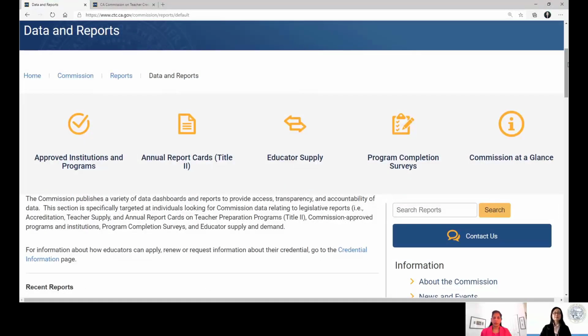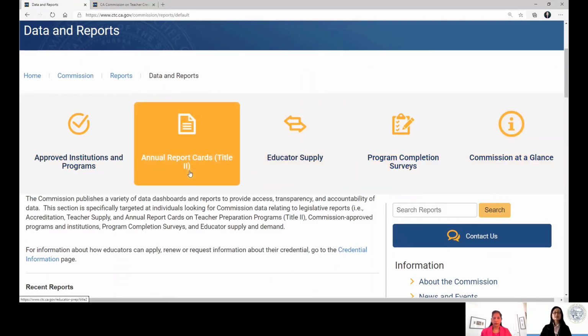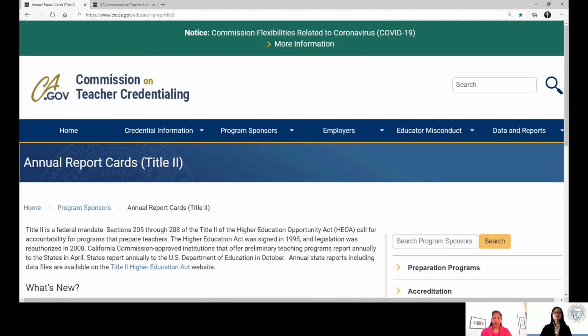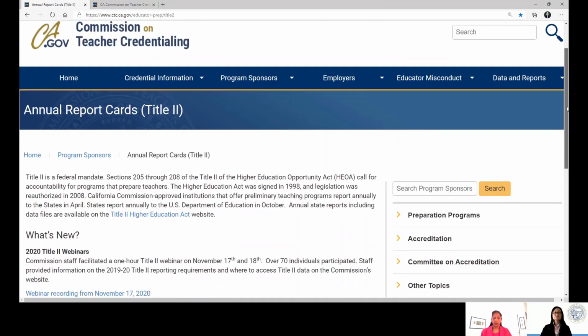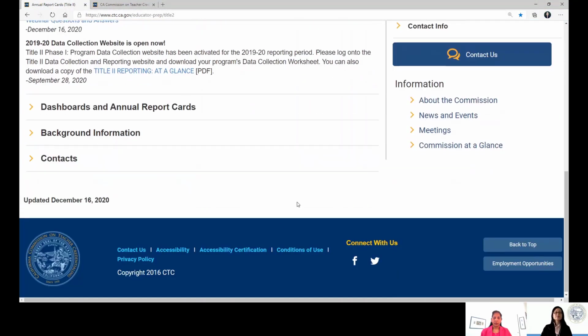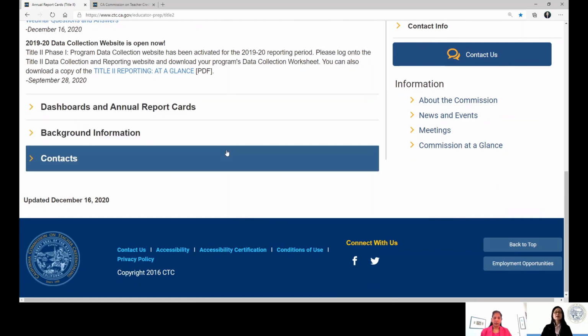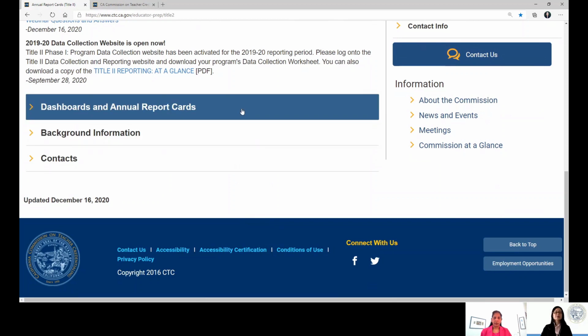On the Data and Reports page, there will be a list of topics. Click on Annual Report Cards Title II. On the main Title II page, there is information about Title II and new information relating to the reporting process. Additionally, there are 3 sections: dashboards and annual report cards, background information, and contacts. To view the Title II data, click Dashboards and Annual Report Cards.